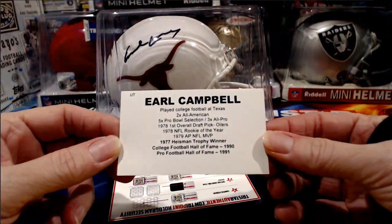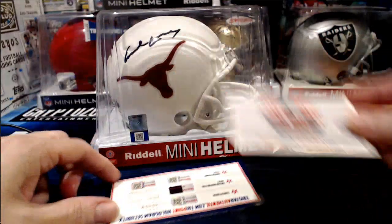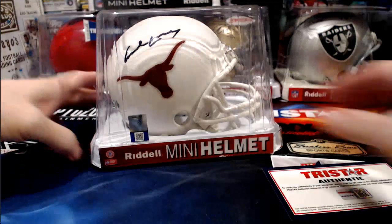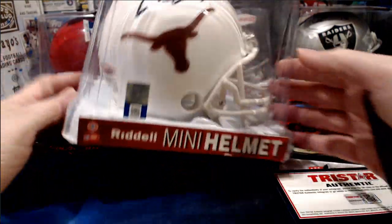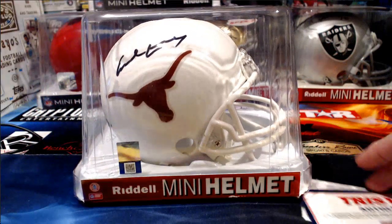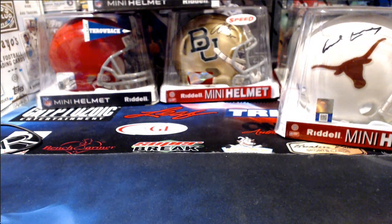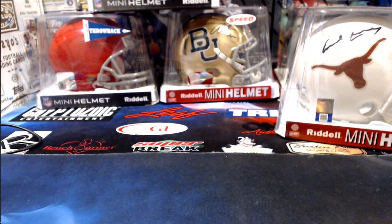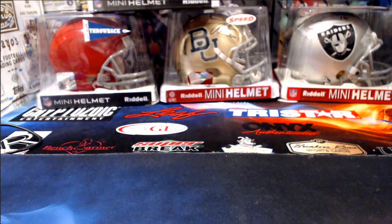So Earl Campbell. And Earl Campbell, of course, played for the Oilers. The Oilers of yesteryear are the Titans of today. There's a little sticker for the hologram on the back. That's on a collegiate helmet, obviously. Cards and helmets and whatever else always stay with their franchise. So the former Oilers, the current Titans, get that one, Earl Campbell.